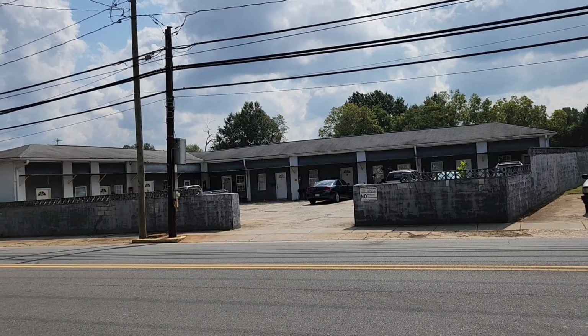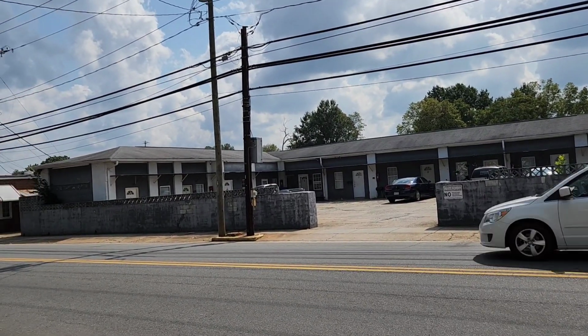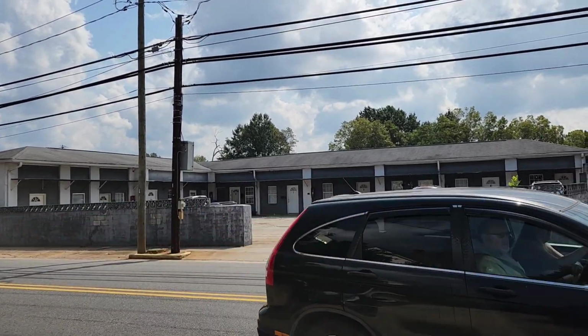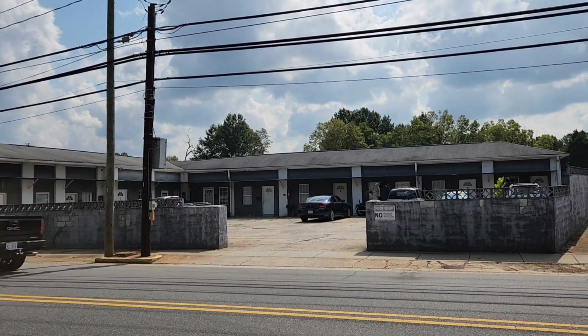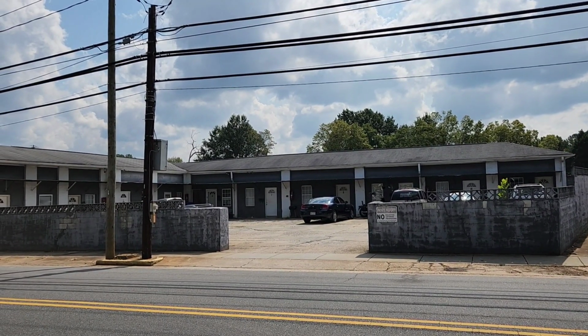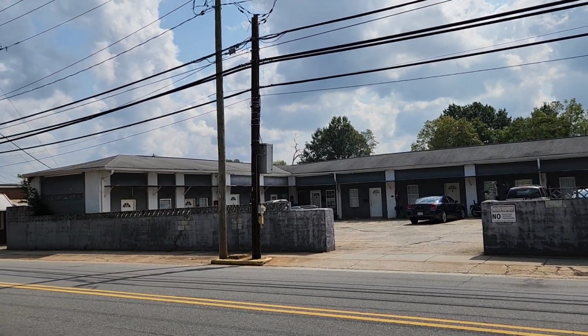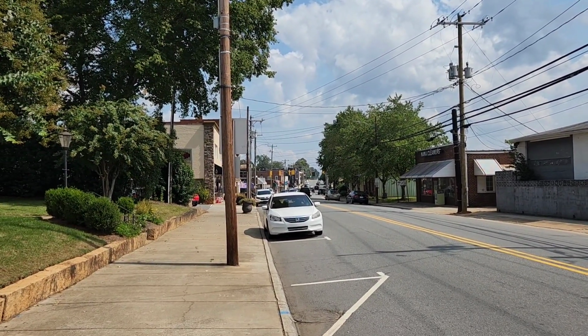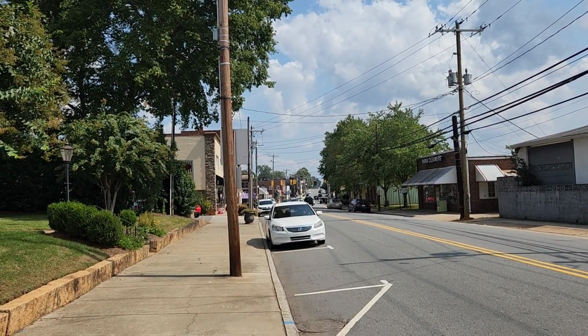So we're going to walk around Main Street in downtown China Grove, and I saw this structure here. What if that was an old motel at one time? I'm not quite sure. Looks like it might be little apartments now, but it looks like it could have been at one time a little motel. I'm going to pan around here, and there is China Grove downtown. Let's walk on down, check it out.